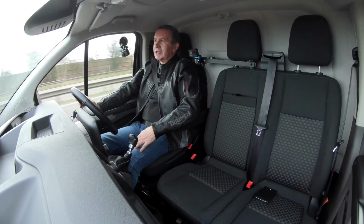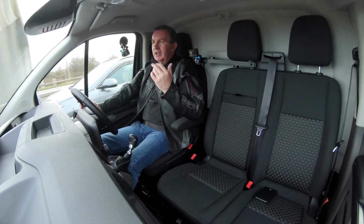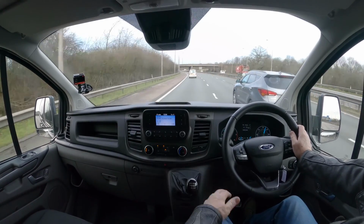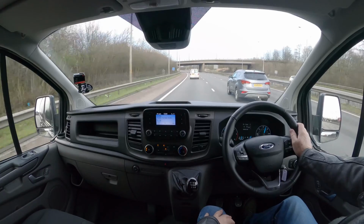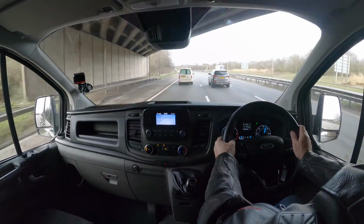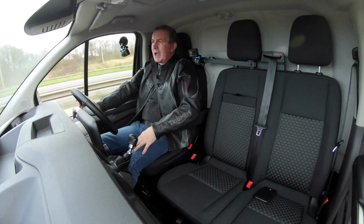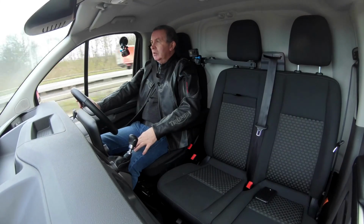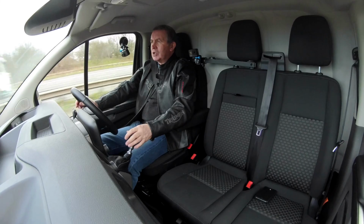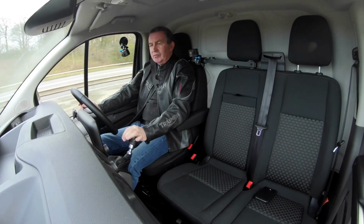It's so quiet, not much more than tick over speed, and we're doing 70, with possibly 3 people and all your gear in the back. But also, as I say, if you did convert it to a camper van, then it's equally as quiet. When you're in one of those noisy vans, it makes you tired, so you don't really want to go a long way. This is just superb.